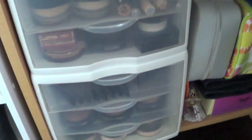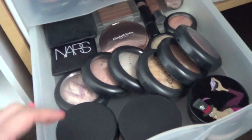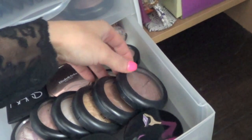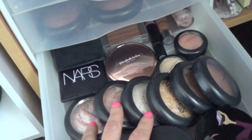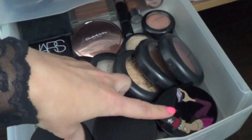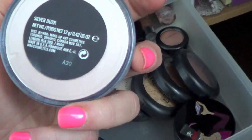And then moving on to these drawers, this bottom drawer is my highlight drawer. And I have Dior, NARS, Elizabeth Arden, some Physicians Formula, MAC creams, Extra Dimension skin finishes. I have both of those. And then a bunch of the mineralized skin finishes from MAC. A couple loose powders. I have 2 of the Magically Cool loose powders, which I love, and then this iridescent one, which is in Silver Dusk.